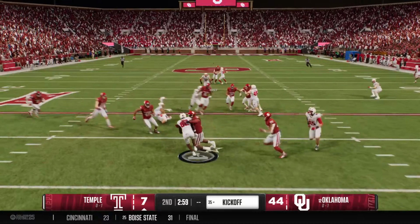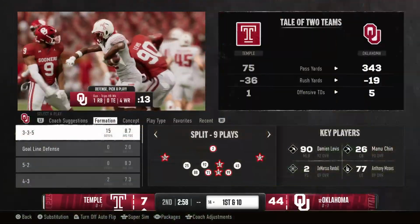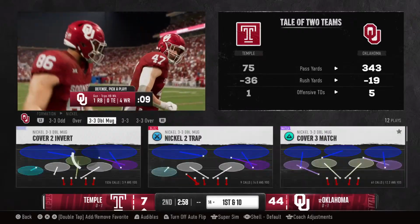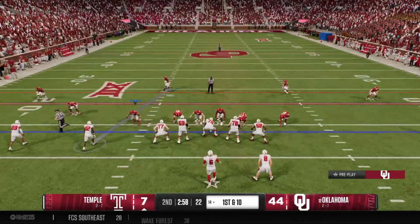Fielded in the end zone. It's Bennett. And the return man is stopped, and that'll leave it up to the offense on the next drive. Okay, so here comes the offense returning to the field. Let's see if they can get something going here late in the half.